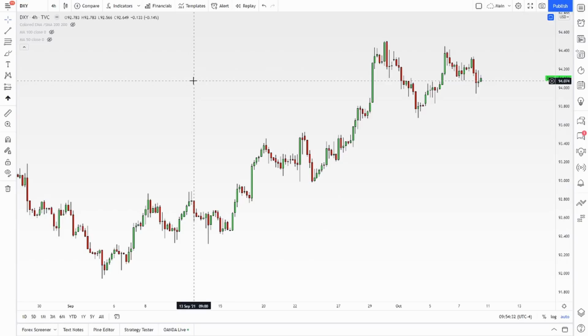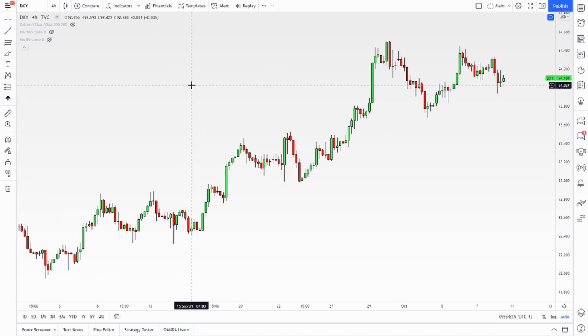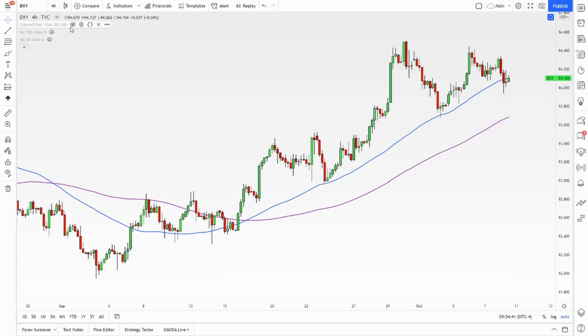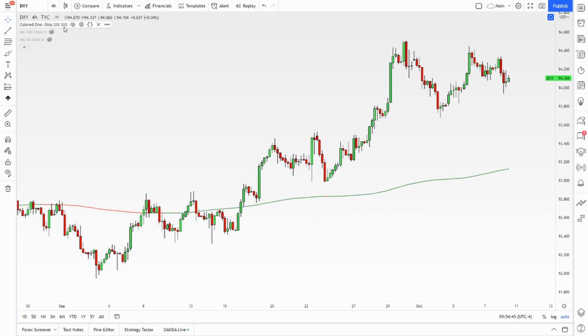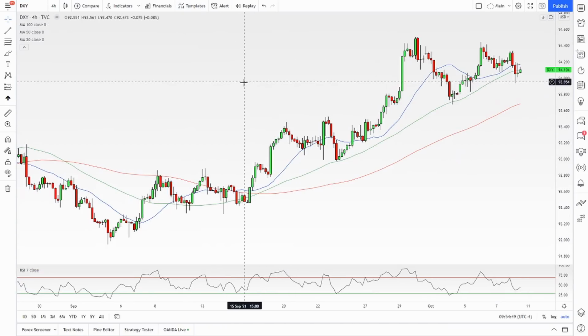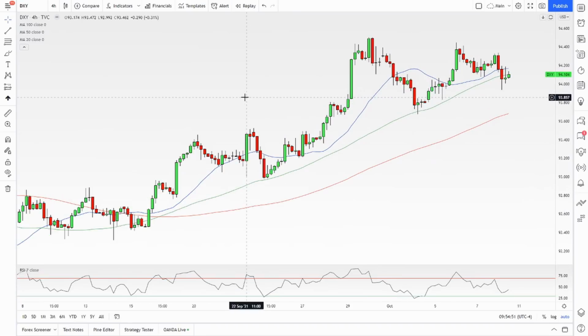Okay, so the first place I want to start, of course, is the DXY. The US dollar has been on an overall really strong move to the upside, and very quickly you can start applying some moving averages and see very clearly that there is a strong uptrend here for the dollar bulls out there. And so my goal here with looking at the dollar is not to try and call the top here.